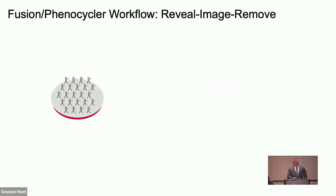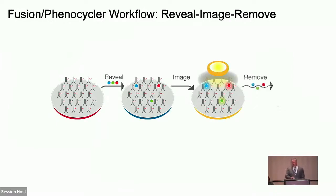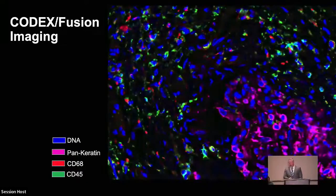How this system works is that instead of having antibodies linked to metals, we have antibodies that are linked to oligonucleotides with specific barcode sequences. Then we use fluorescent reporters that correspond to those specific tags. Each antibody has its unique barcode. You add the fluorescent reporter, image, and then wash off the reporter and repeat that cycle multiple times. So you can get over 50 different markers on a single tissue slice. This is just an example of an image that you can generate with the CODEX system, looking at various markers: DNA, pancytokeratin, CD68 and CD45.